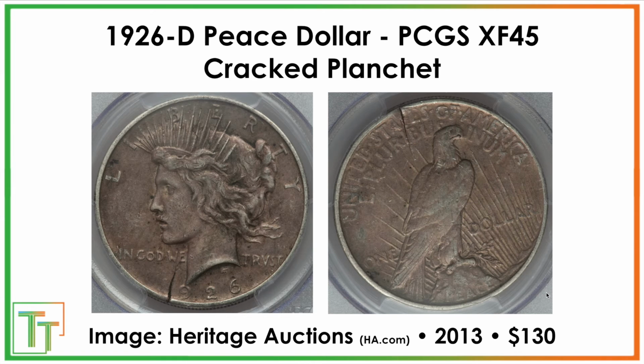And then this one is a cracked planchet, so it circulated XF45, but sometimes there's metal impurities or the metal is just too brittle for whatever reason. The planchet cracks a bit. This had a nice premium up to $130, though it was a different date and mint mark, but again, that's something conceivable to find, so also be on the lookout for mint errors or just collect them. They're fun to know about.